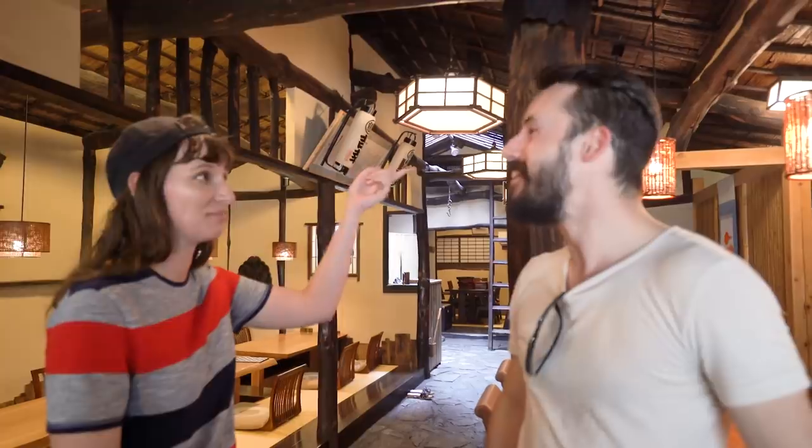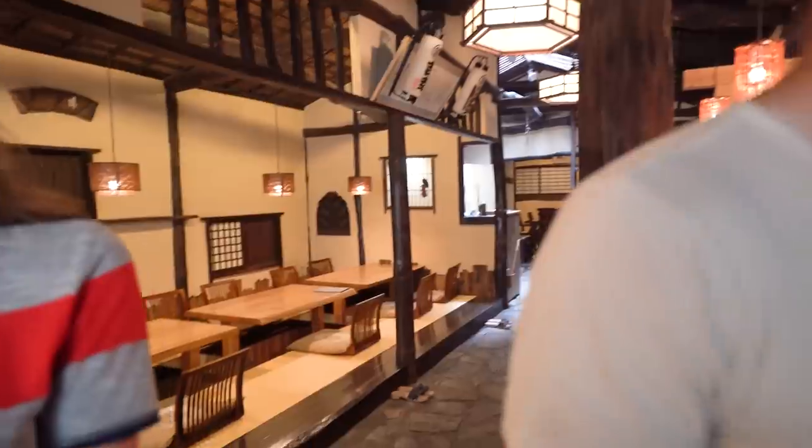We're less than 100 meters from Sensoji. And it's just the sounds of summer. It's just wonderful. It's beautiful here. I love it. All right, should we check out the next place? Let's do it. Let's go. Where are we going now?